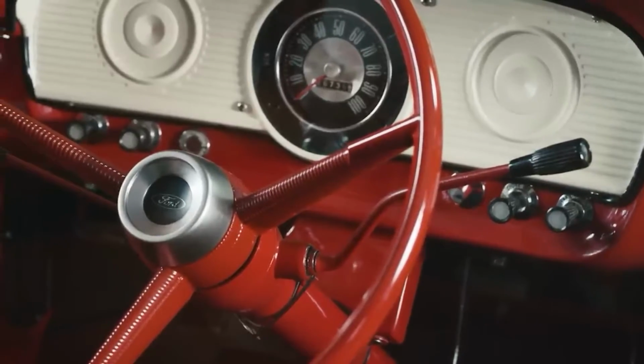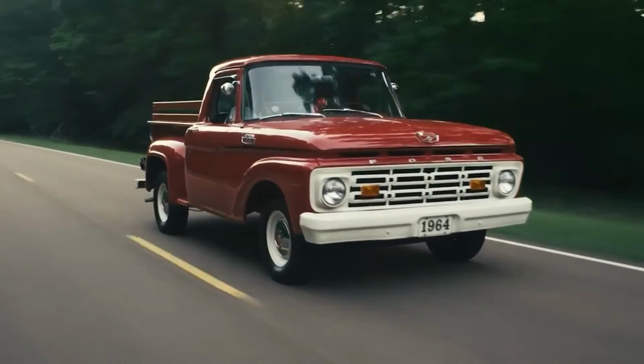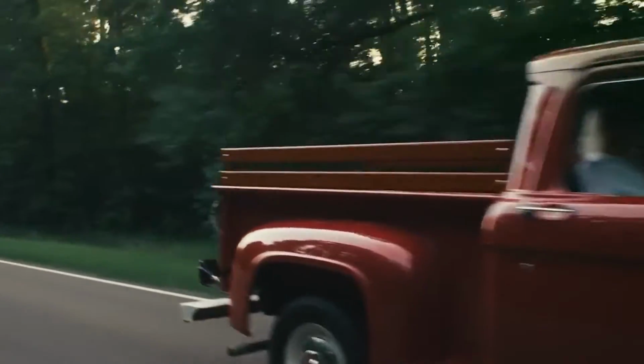That same year, a new frame debuted, one that would be used through the end of the 1970s. Alongside the debut of the 4-door crew cab configuration, the long-running twin I-beam independent front suspension and 300 cubic inch inline 6 were both introduced. Taken from the defunct Edsel brand, the Ford Ranger nameplate made its first appearance.